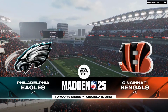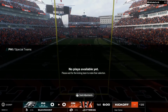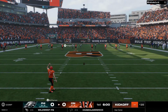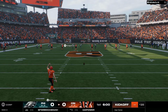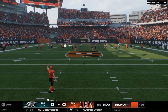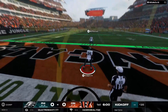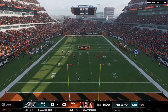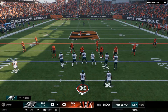From the banks of the Ohio River, there's a look at what's now known as Paycor Stadium here in Cincinnati. Lurching closer toward the midway point of this NFL season, and we're underway on EA Sports. And the opening kickoff will not be returned, as that will be a touchback. So 1st and 10 now from the 30.